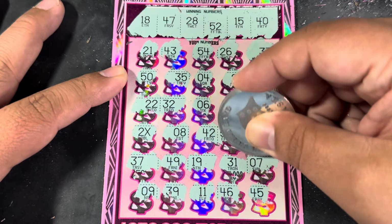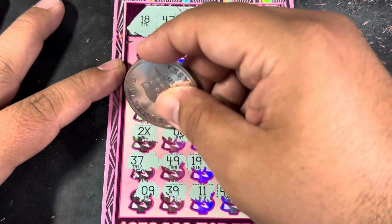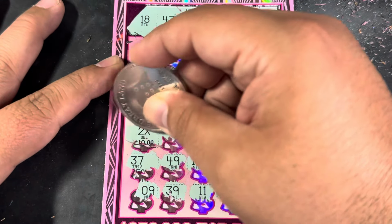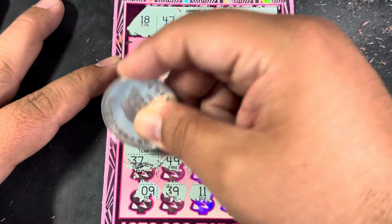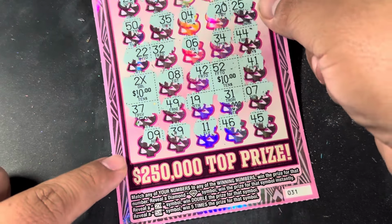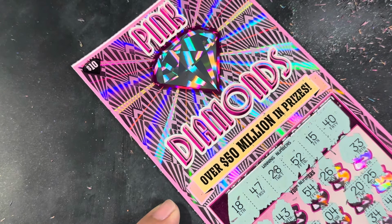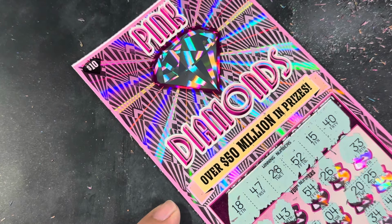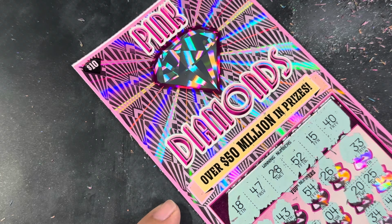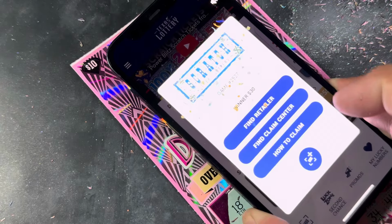I like it. Pink diamonds. Got a $10 winner there. Another 10, giving us a total of 30 on ticket number 31, guys. This is going to put us at $40 for the session. $30 winner, guys. 40 for the session.